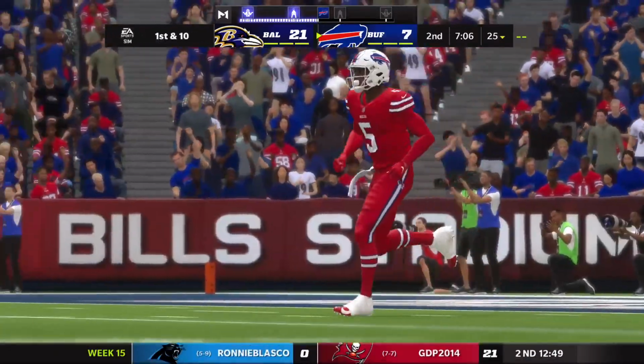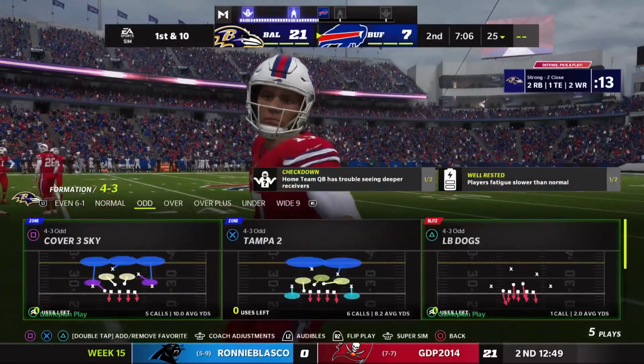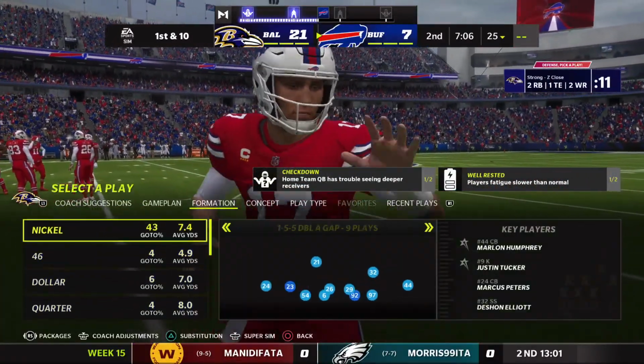Stevenson elects not to return it. It's a touchback. Josh Allen leads the offense out for their next possession.